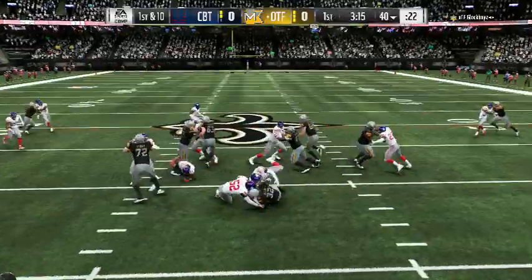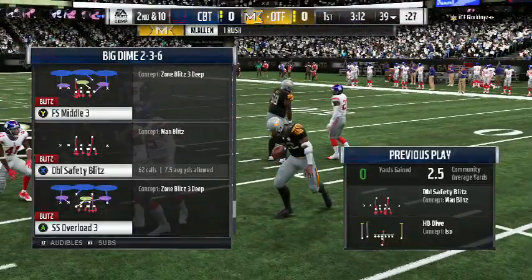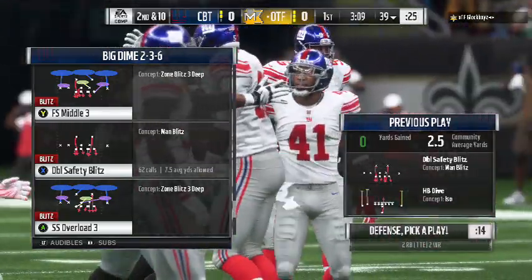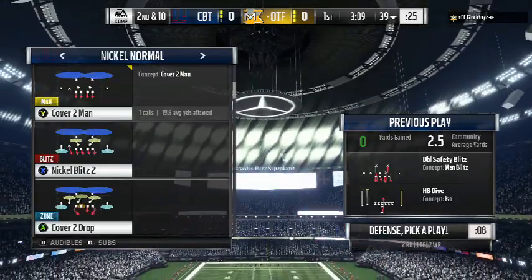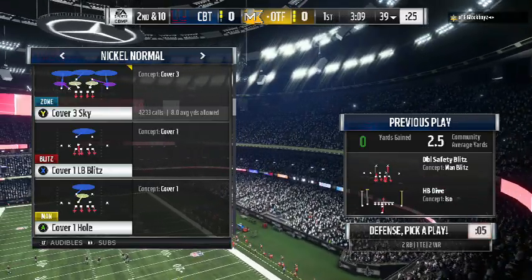A first carry for the Hall of Famer, Marcus Allen. And he's stopped immediately there. No gain on the play. Nice tackle. And he got off the end there very quickly to make that play. Yeah, it was almost like the bullet train, wasn't it? I mean, just zoom. Quick, quick, quick. And what a terrific play, holding them to no gain.